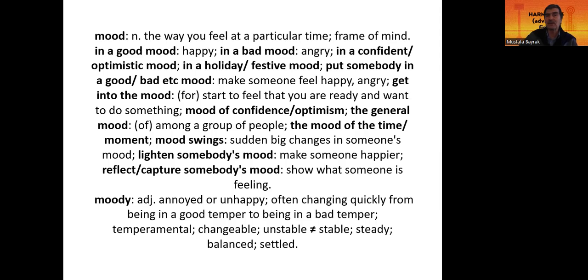Mood for confidence, mood for optimism, the general mood among a group of people, the mood of the time or moment. Mood swings, sudden big changes in someone's mood. Lighten somebody's mood, make someone happier. Reflect or capture somebody's mood means show what someone is feeling. Moody has a negative, disapproving meaning. Moody means annoyed or unhappy, often changing quickly from being in a good temper to being in a bad temper.